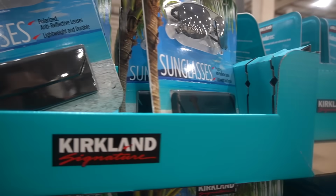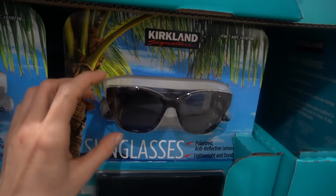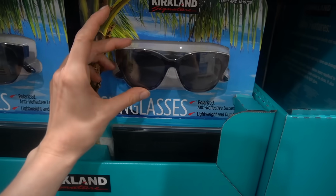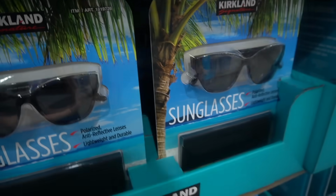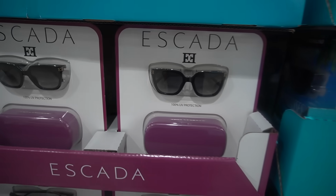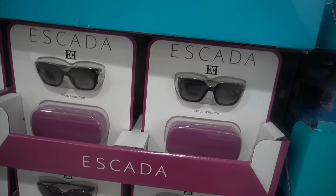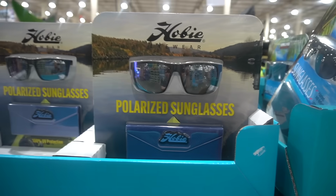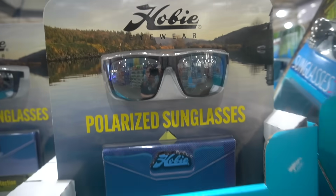Metal frames can conduct heat on the skin and may aggravate melasma, so get non-metal frames. And the more coverage, the better, especially on the side because sunlight comes in through the side. And look for 100% UV protection, which most of them have. Look, we've got Escada here. $49.99 for these. You get a pink case, and I've never heard of this brand, but these look good. Gives some nice coverage, at least on the front.